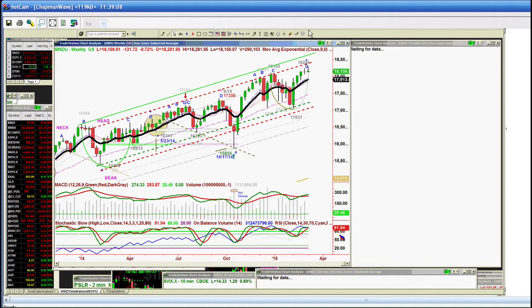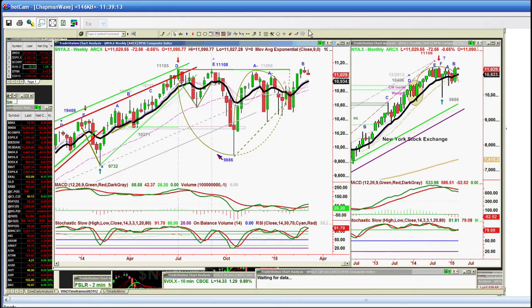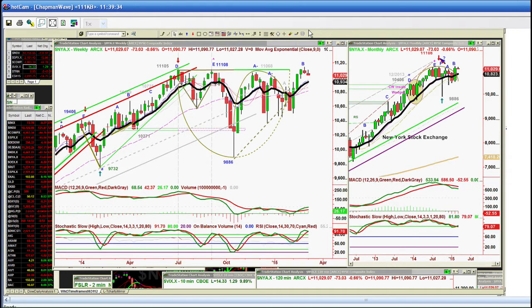And you look at the New York Stock Exchange, NYA.X, it has only got a B, but it has the potential to only go to a C, which will turn out to be an F/C, or is it a G/C? So the New York Stock Exchange is going to be a clue for the monthly. If it goes above 11,108.39, it doesn't have to even close, it just has to go above it, it's suggesting very strongly, here again, the monthly charts are pointing to higher prices in 2015.